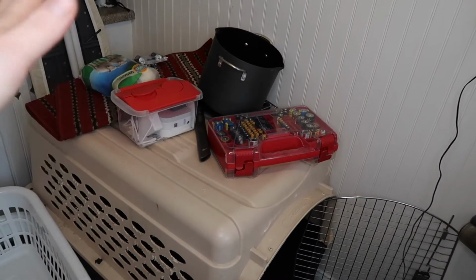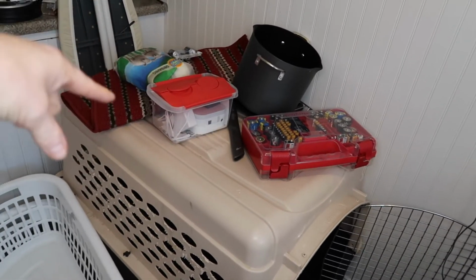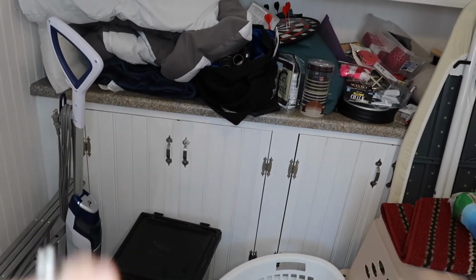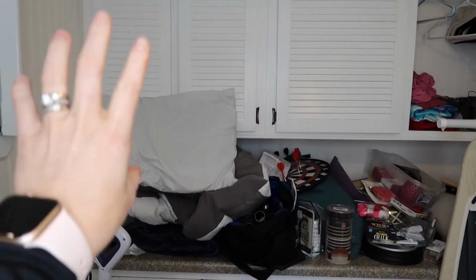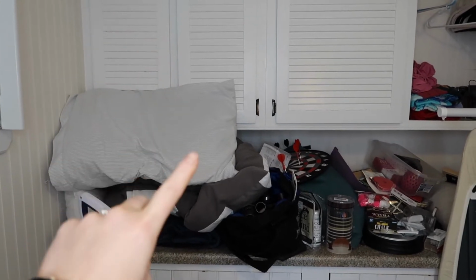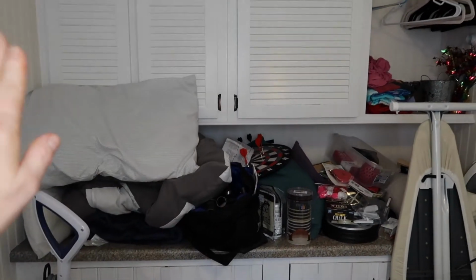There's my stock pot that needs to get put away. There's my label maker. There's just stuff from Christmas. That's the rug that I had in the kitchen from Christmas. And inside all of these is just filled to the brim with stuff. In this cabinet here is all of my china. I have two sets of china, one that was my grandmother's and one that was my mother-in-law's that she gave me. I am keeping all of that, so I'm not even going to open that cabinet.